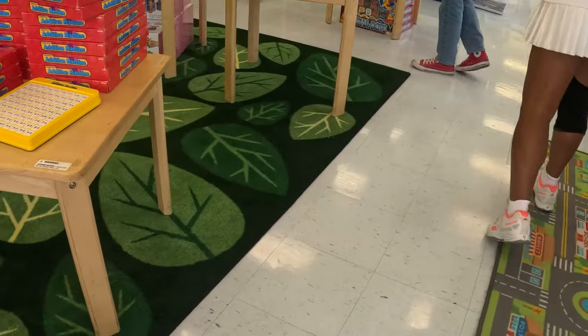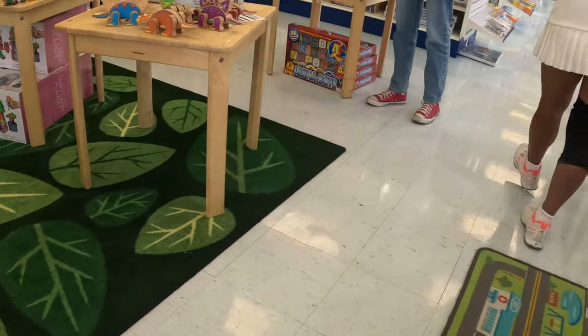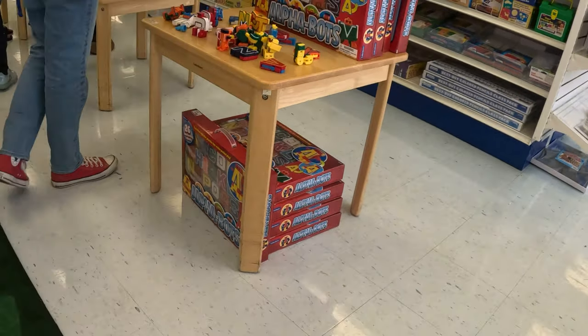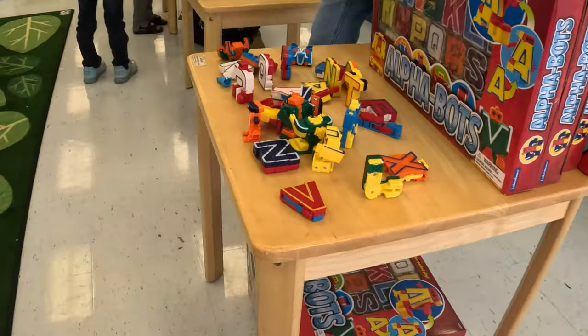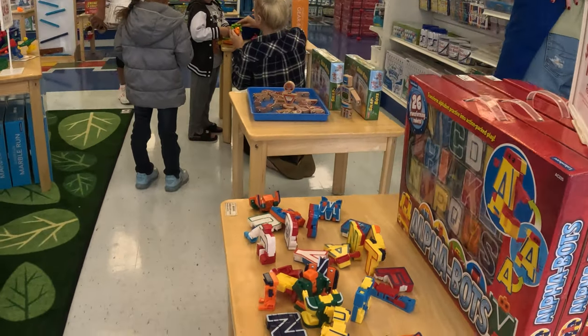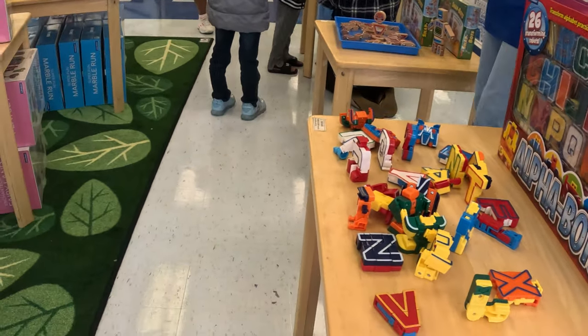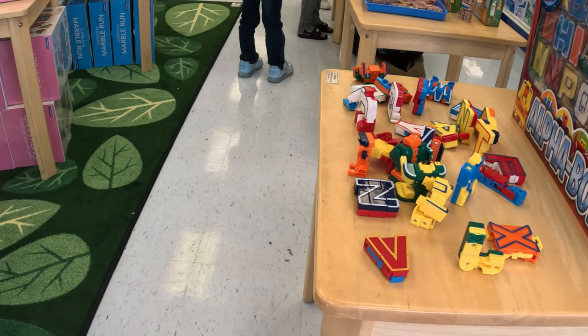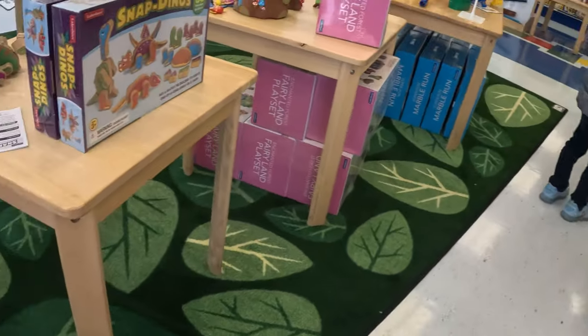We also have the mouse bots. Like little letters. They give them little robots, which is pretty cool. But all these are on sale today. Got it. And then there's more robot things on the other side of the cash register. Got it. Okay, so is that how it works? You just do whatever you want? Yeah, basically. Got it. Okay. Yeah. Thank you. Sounds good.